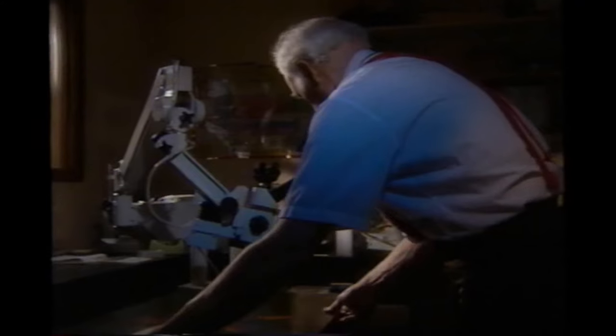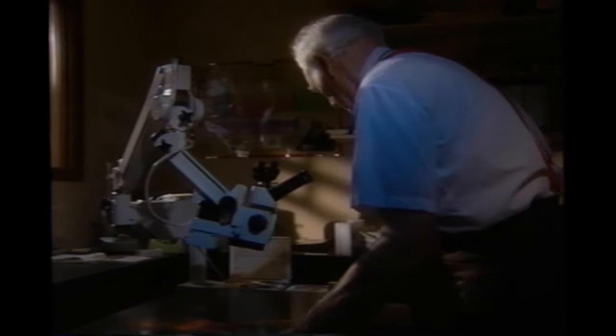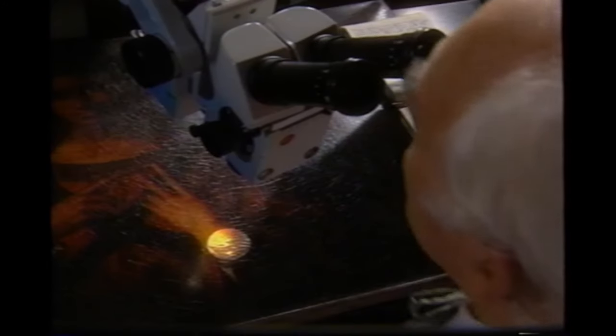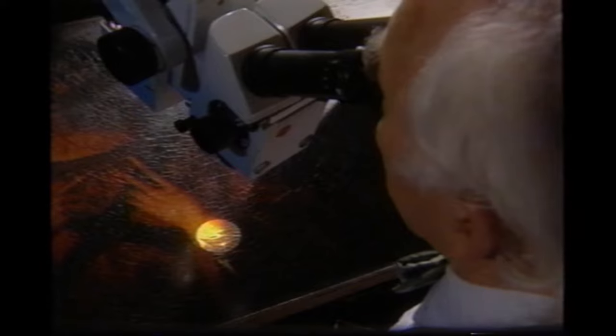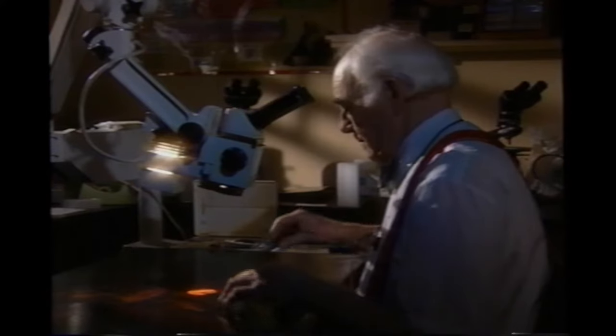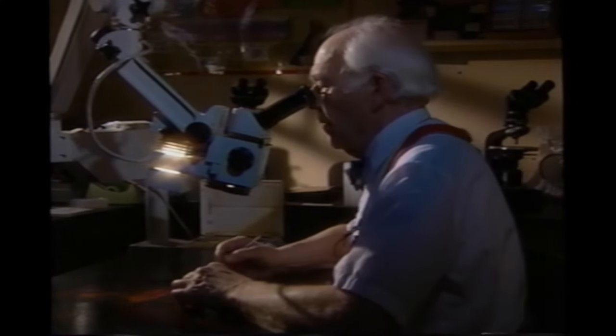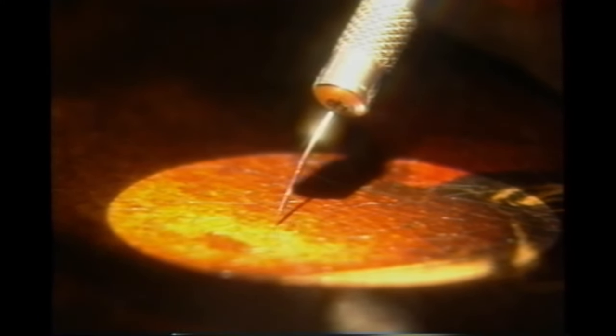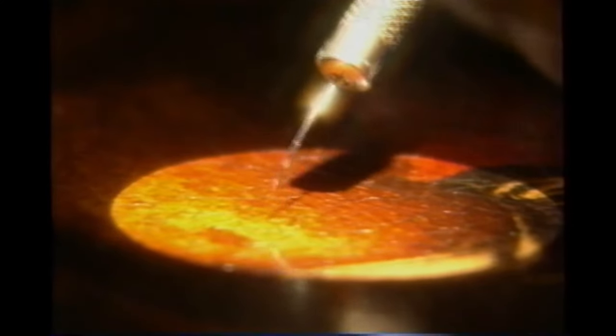McCrone's first step is to take samples of the paint itself. For this delicate procedure, McCrone uses a stereo optical microscope, the same tool surgeons use to perform operations. The microscope enables McCrone to see down to the level of the pigment particles. He pries them up with a tiny needle. Then carefully places them on a microscope slide.